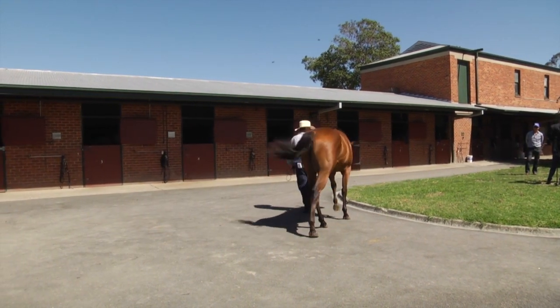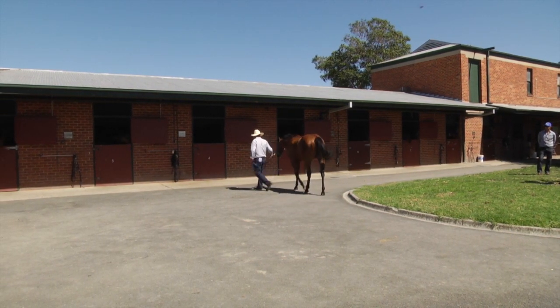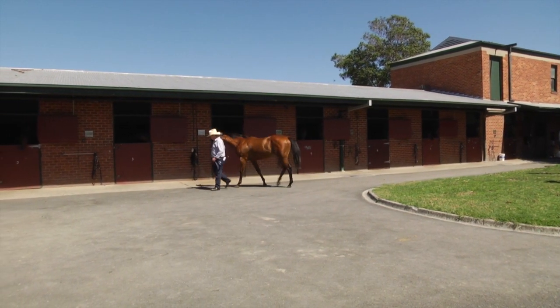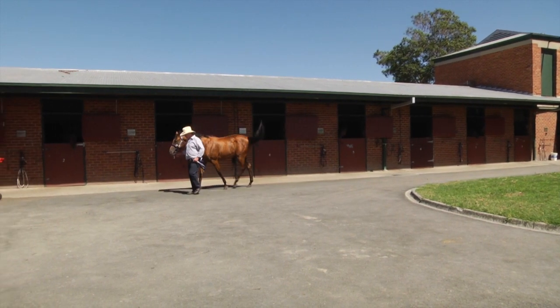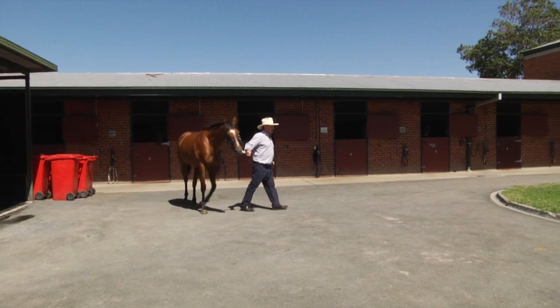Real sprinter. He still looks a bit immature there, but look, I can see he's enjoying himself in the paddock. He should have had one run and then spelled him, but probably tried too hard. But he's going to be a nice horse for a winner.